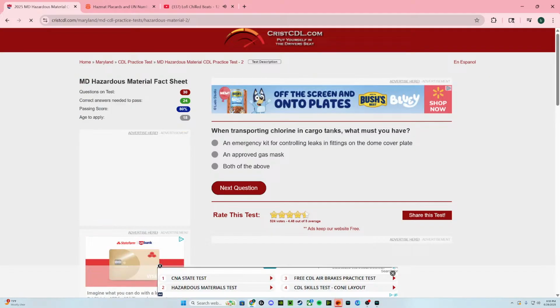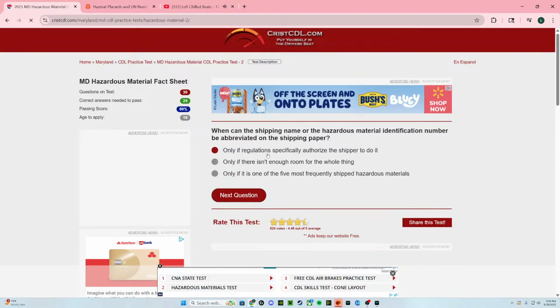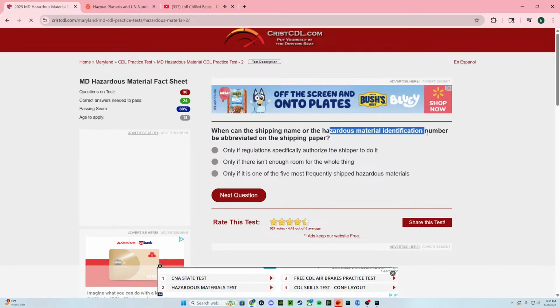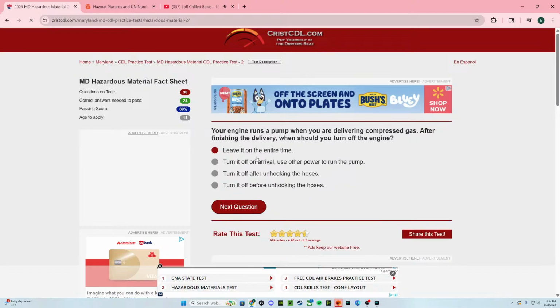When transporting chlorine in cargo tanks, you must have both of these. You must have a gas mask and you must have an emergency kit for controlling the leaks. When can the shipping name or the hazardous materials identification number be abbreviated on the shipping paper? Only if regulations specifically authorize the shipper to do it.